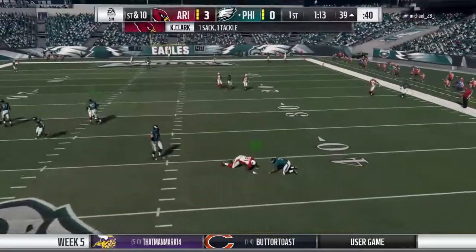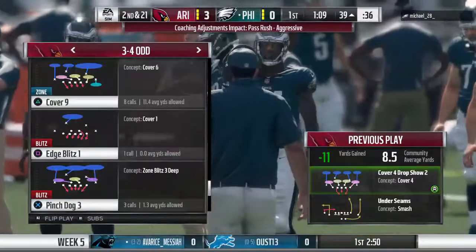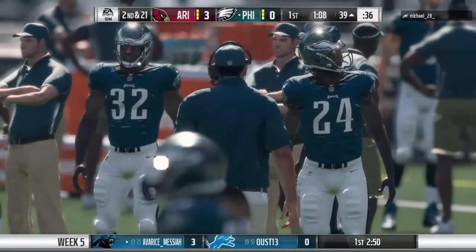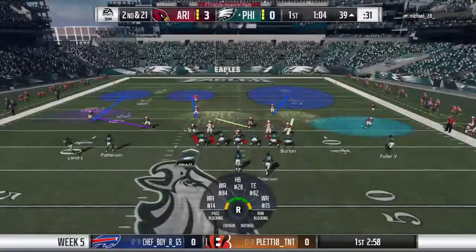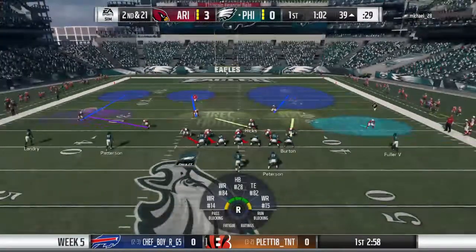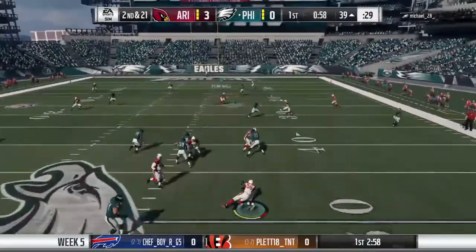And the pressure will bring him down here. The Cardinals get home for the sack. Kenny Clark in there to bury him for a loss of 11. This Cardinals pass rush in 2016 got home 48 times. That's a pretty good number. Very good number, led the league. Is it just because the dudes that they had, or the scheme, or both?